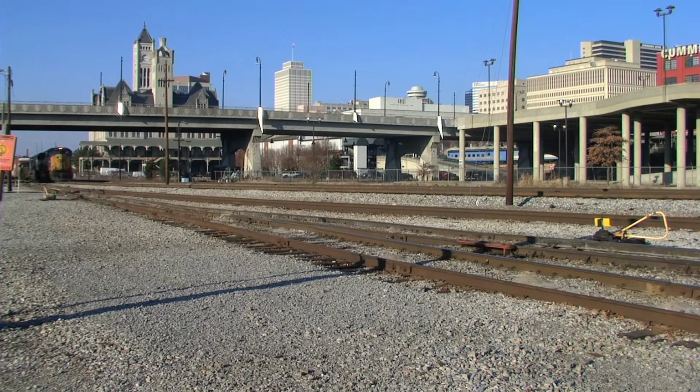Luck was on our side this day, as the last train we caught happened to have CSX engine number 4589, the Spirit of Nashville.